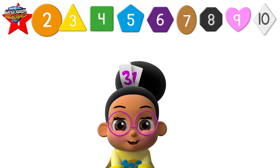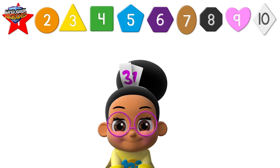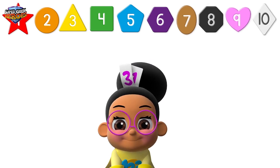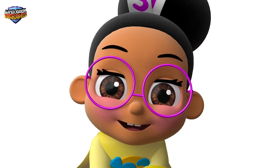1, 2, 3, 4, 5, 6, 7, 8, 9, 10. I hope you enjoyed learning about shapes, numbers and counting.